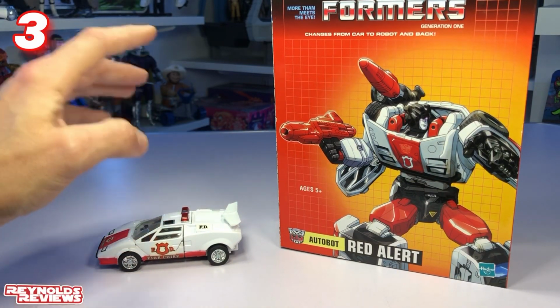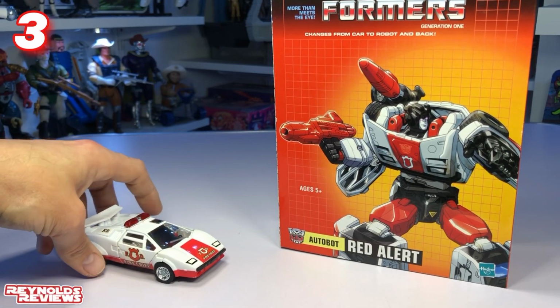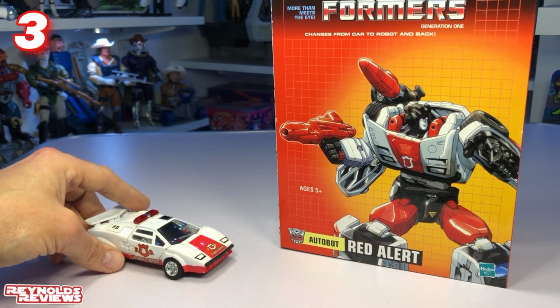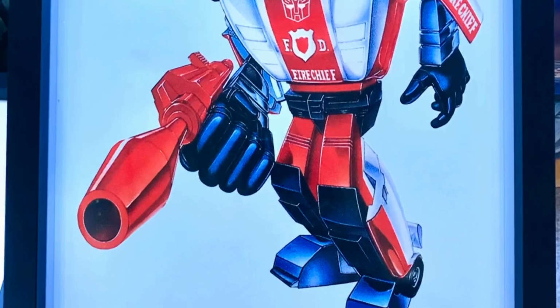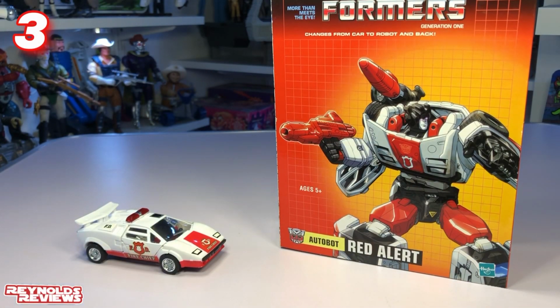and I absolutely love it. In fact, if you watch the channel, you'll have known that recently Tez also sent me, which was passed on to him from Andy at the Holo Chronicles, a fantastic image of Red Alert, which is the same image that comes on the front of his box art. But yeah, love Red Alert, love the vehicle, and so happy to have it in my collection. So there we go. Number 3 on my list is Red Alert. Back to you, Matt.